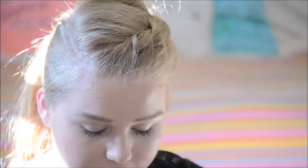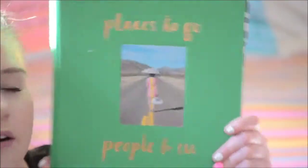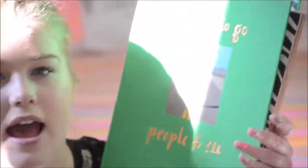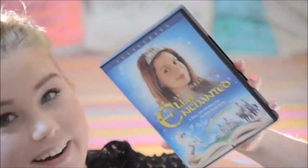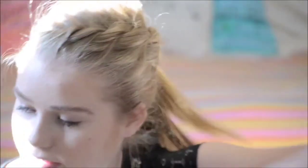And then I got this Kate Spade book for $15 because it was kind of broken at TJ Maxx, which was a great deal because it's normally like $30. And it's places to go and people to see, and the pictures in here are phenomenal. And the movie I got was Anne Hathaway's Ella Enchanted, because why not, right? Okay, now we're done with that stuff.